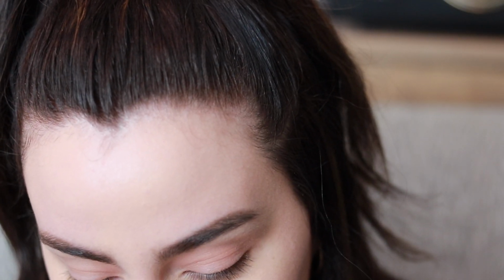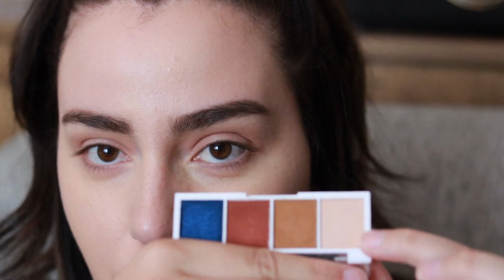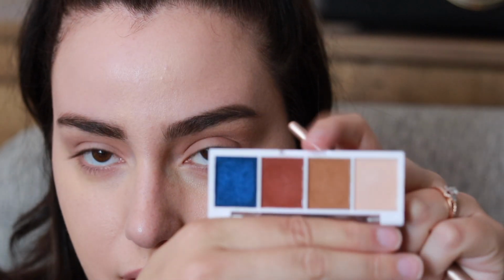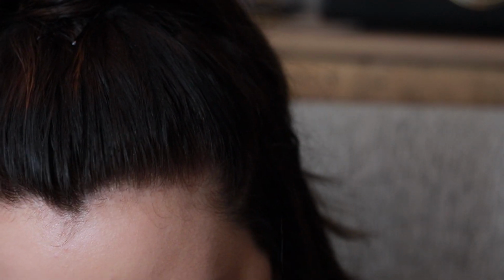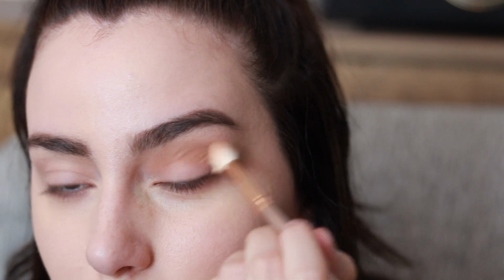So first off, I'm gonna go in with Carnival Candy, and I'm gonna take a clean blending brush and go into this creamy bone shade, and I'm gonna blend where we put down that Maybelline cream eyeshadow and the concealer together. Alright, next with that same blending brush, we're gonna go into this brown shade right here. It does have a nice kind of orangey undertone. And I'm just taking that into my crease and starting to work it in.